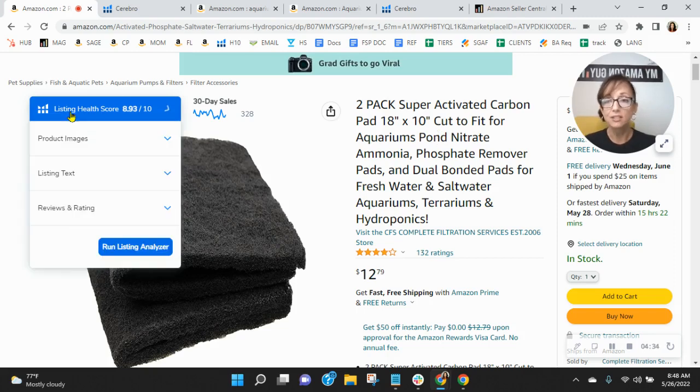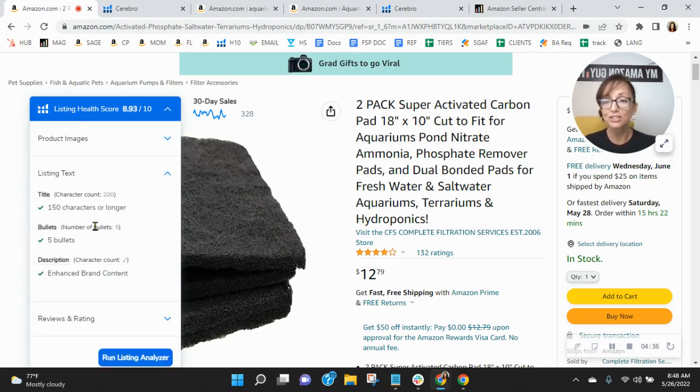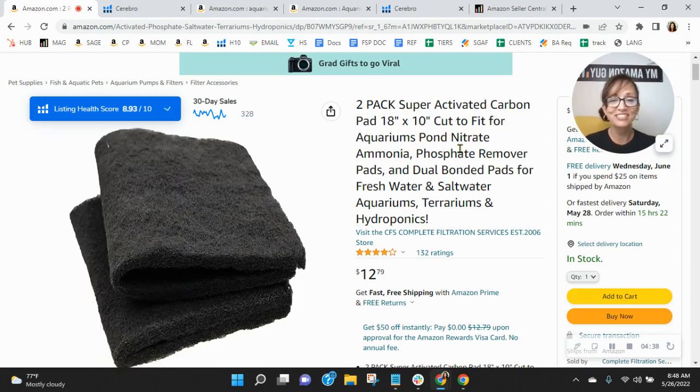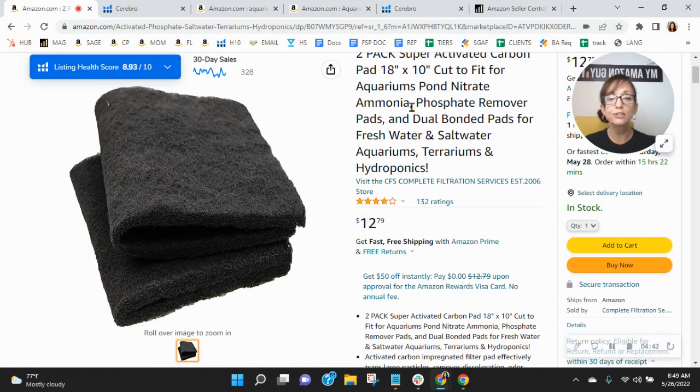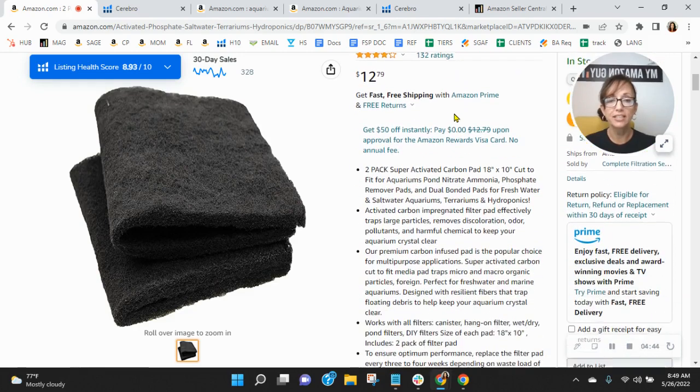Your title looks nice and long. You want to be as close to 200 characters, and you're exactly there. Well done. Make sure you're updating this regularly, because this is the first spot that Amazon looks for your organic keywords.